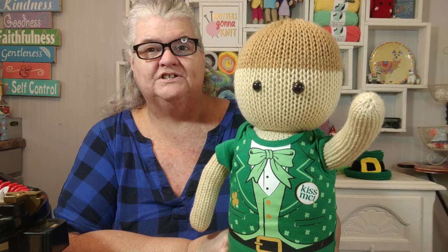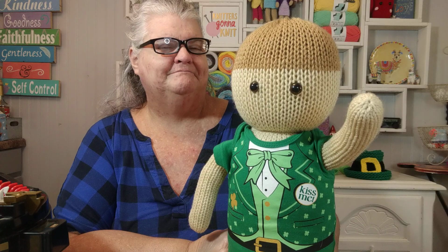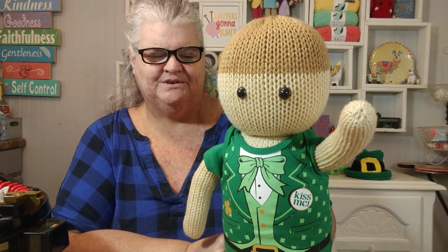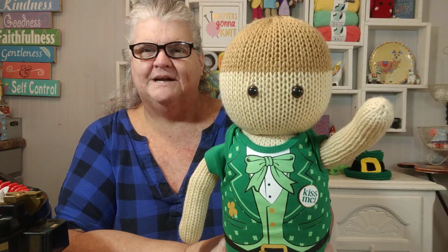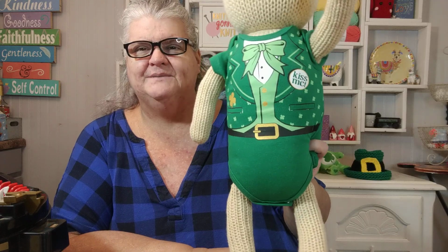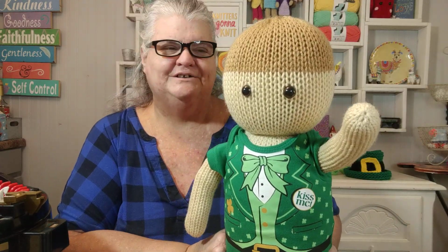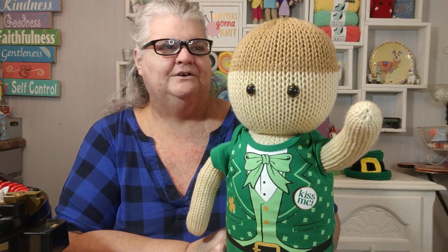Now, I could change his clothes and he could be out of the box more often, but I haven't ever done that. And I have other dolls that I dress up for different holidays and such. So, I don't know. Patrick just seems to be my St. Patrick's Day baby.